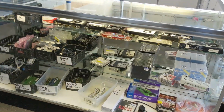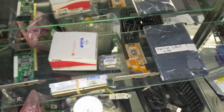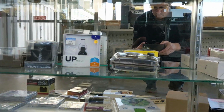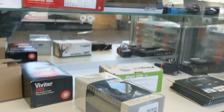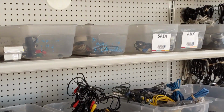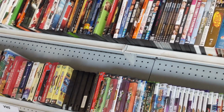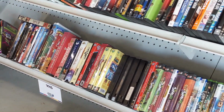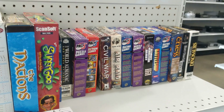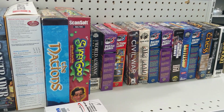There's another cabinet though that had, you can see the graphics cards here, memory, some other stuff. GTX 260. Yeah, I'm tempted every once in a while to pick up one of those video cards or a sound card or something like that, but you never quite know what you're going to get. There are a lot of cables, a lot of DVDs, a few computer games. There's always some sim games here, it seems like, that no one ever wants. Big box games, there are a few, and there were a few this time I went, but nothing I was all that interested in.